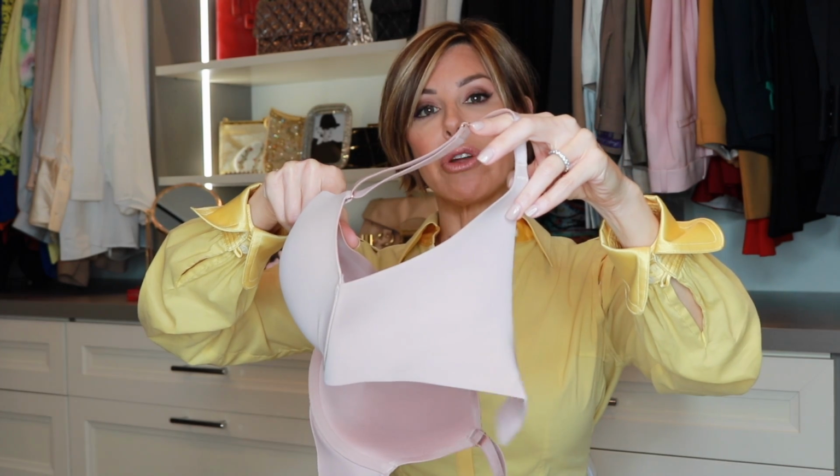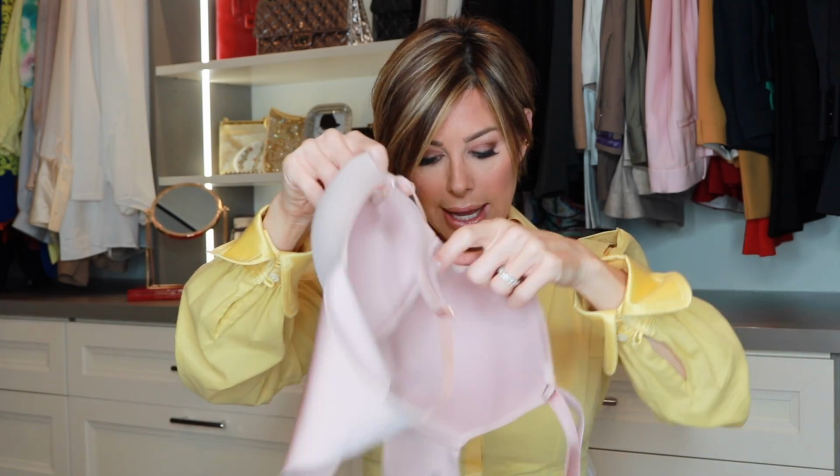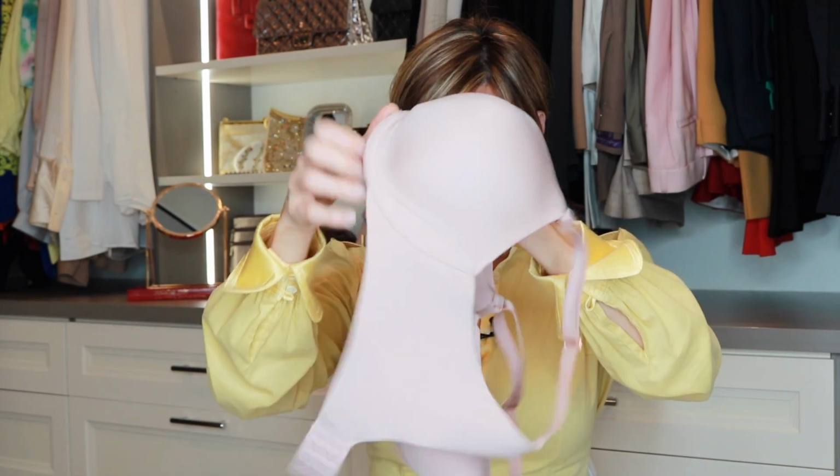So you're smooth everywhere. You don't see bumps up front, you don't see bumps in the back, and these come in 10 different colors, sizes 32 to 44, A through G. Wide range in sizes. It's my favorite go-to bra. By the way, they make the exact concept if you don't like underwire, they do without underwire, but just a super selection. And I have this color, I have the blush, and I have black. So that just goes to show how much I love this product.